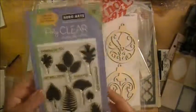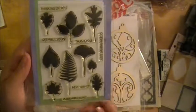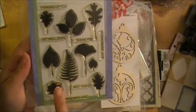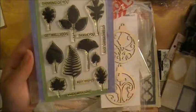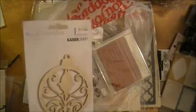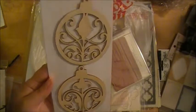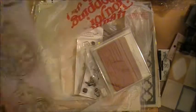From Hero Arts, this here alone, $15, as you guys can see. These are some polymer stamps, sentiments, well, there's a few sentiments in there, but it's got some leaves and that kind of thing. This here from Kaiser Craft, this was $3. This is just some wood flourishes here. These are really cool. Can't wait to use these on some projects.